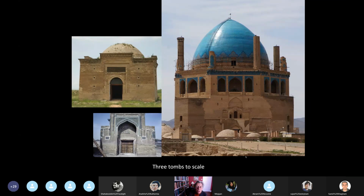Of the three tombs we looked at in detail, the tomb of Uljaitu is by far the biggest. I put them all on a scale here, all sized to show the scale. So the tomb of Buyan Kuli Khan, the leader of the Chagatai Khanate, is smaller than the one in China.